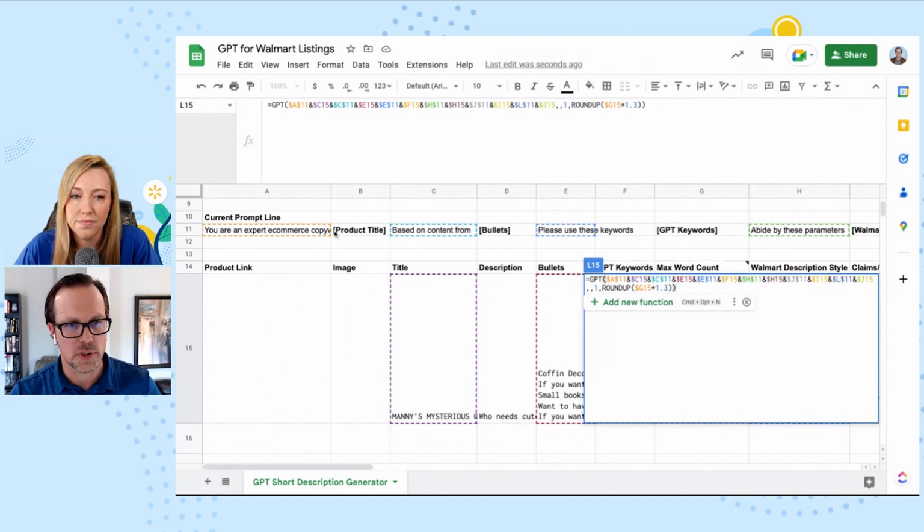It says snippet 1 of text, refer here. Snippet 2 of text, refer here. You're building out that input here in order to produce the result you want.